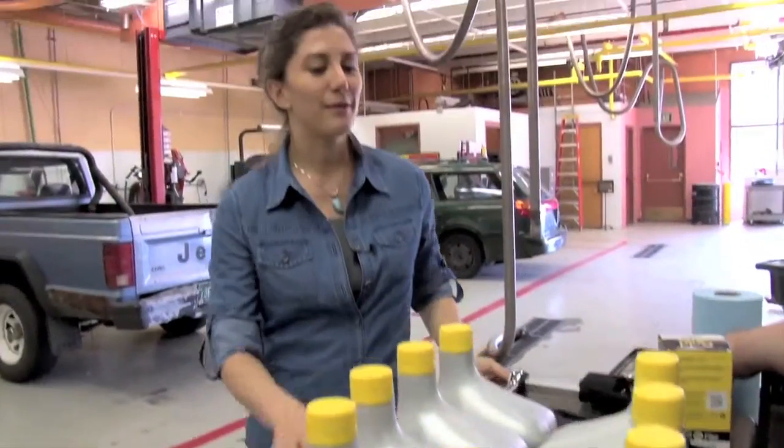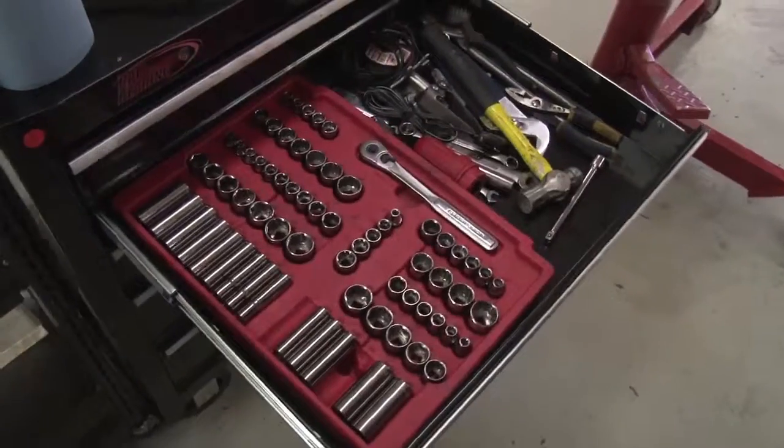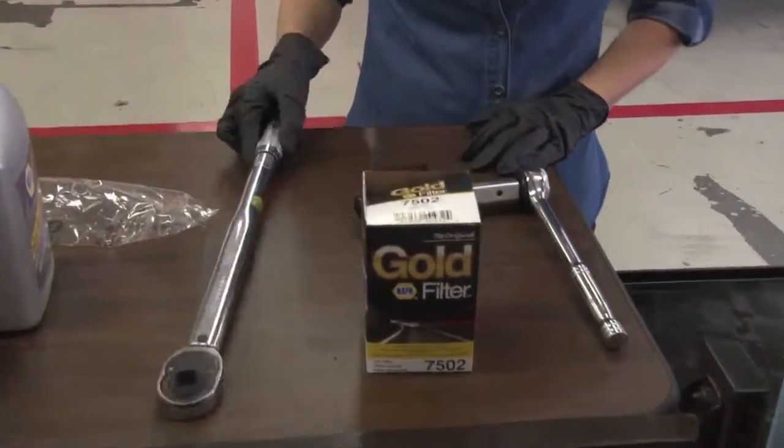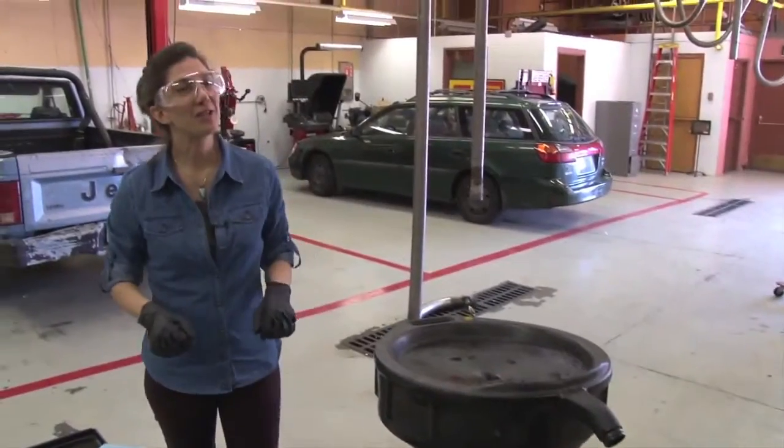So what are the elements of an oil change that you need? What's our checklist? Safety glasses, gloves. Then of course you need the oil. You also need an oil filter. Also need a set of sockets and ratchets. Need an oil filter wrench. We need something to drain the oil into. Let's go ahead and change the oil on your car.